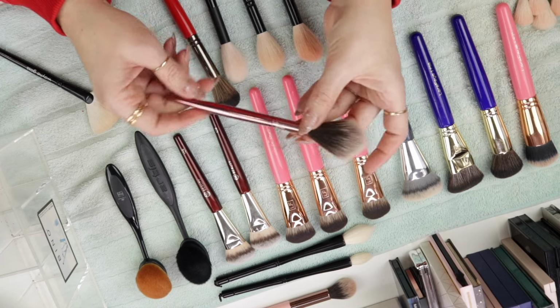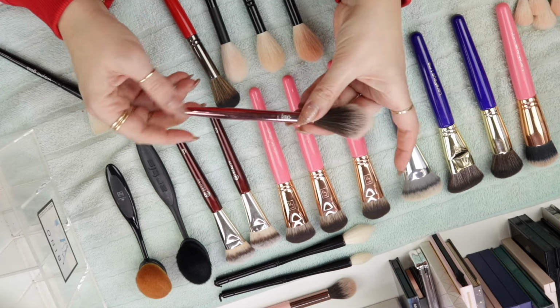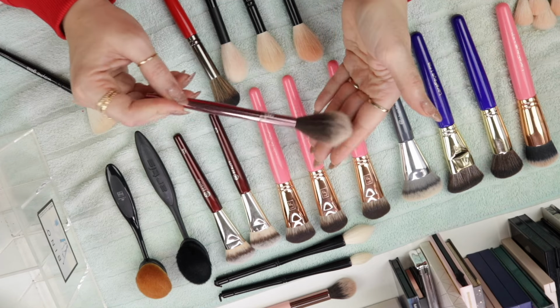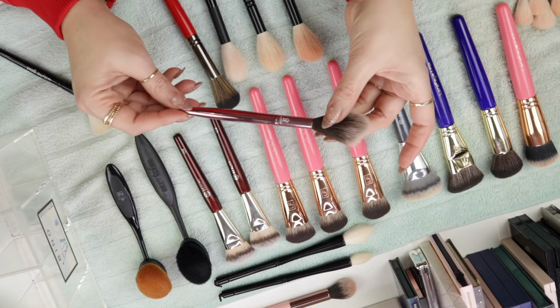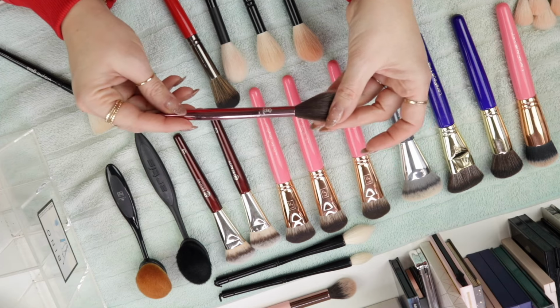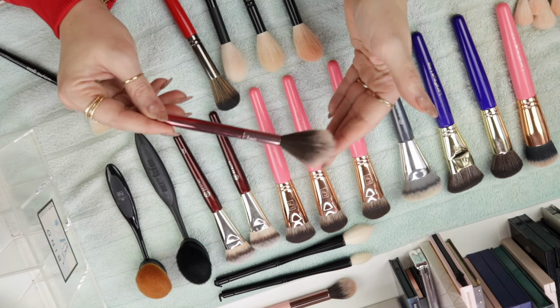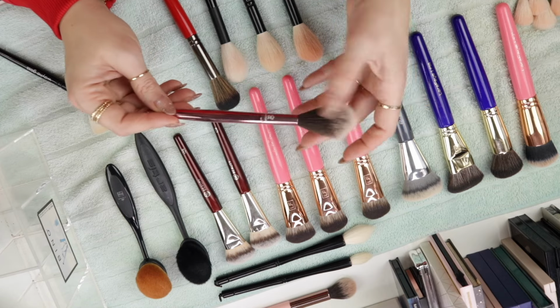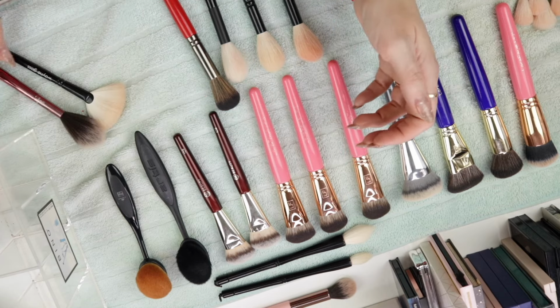Again, this Moda brush. This is actually a really, really lovely brush. It's just not something I need. It's very, very loose, and this is great for products that are super intensely pigmented or something that's really shimmery and you don't want as much impact from it, but it's just not something I need. I can use some of these others instead, so I'm going to pass this one along.